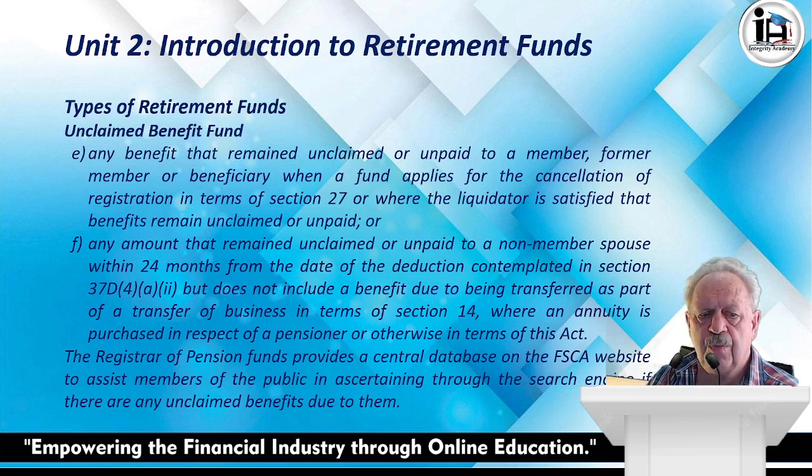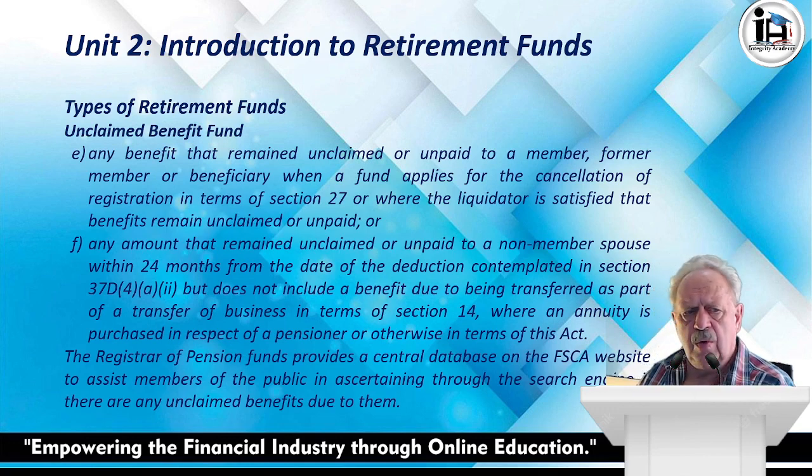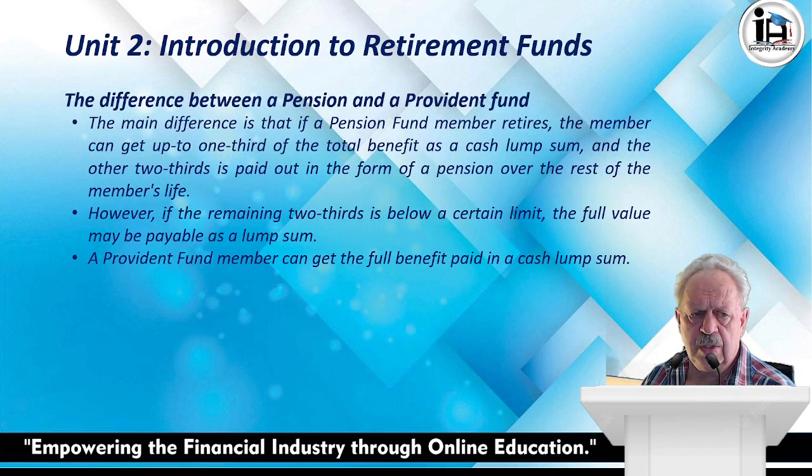The Registrar of Pension Funds provides a central database on the FSCA, Financial Sector Conduct Authority's website, to assist members of the public in ascertaining through the search engine if there are any unclaimed benefits due to them. So if you go on the FSCA website, you can go to the section where they have the unclaimed benefits, type in your ID number, and then you'll be able to see whether there are any unclaimed benefits.